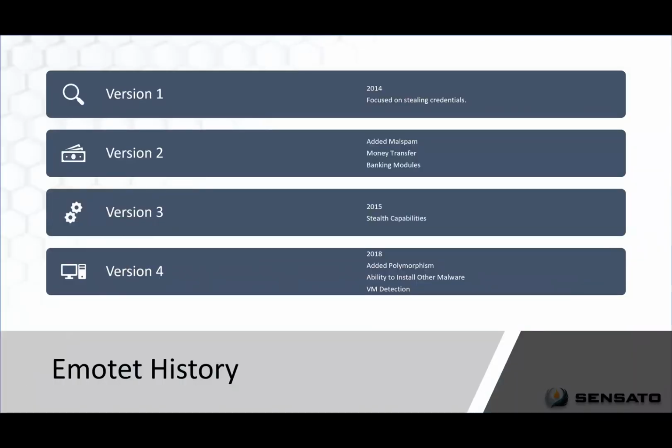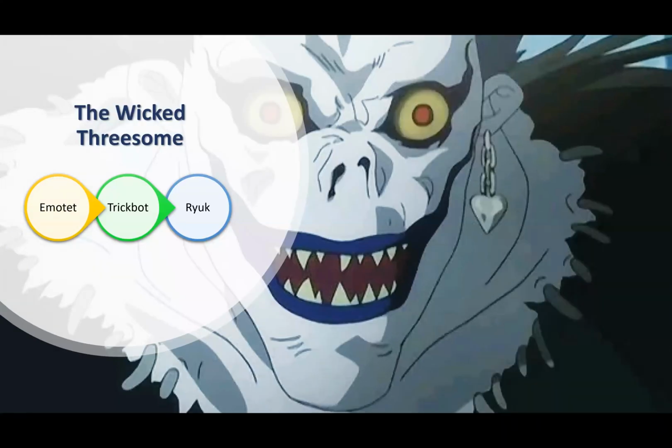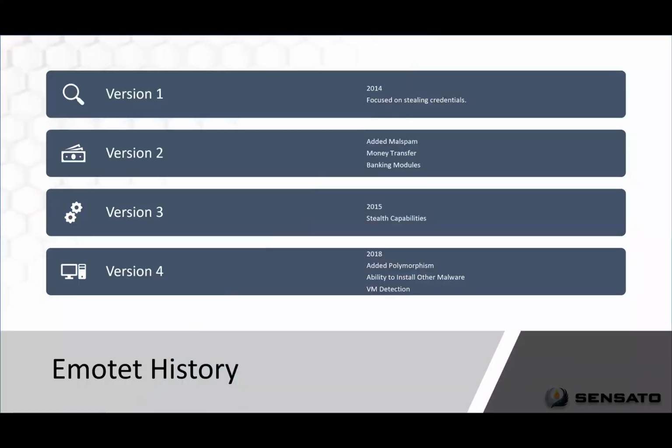The thing to understand is there are three distinct pieces of malware here: Emotet, TrickBot, and Ryuk, and they come together to form this crazy cocktail. We're going to talk about each one individually. Emotet started back in 2014. It was focused originally on the banking sector, and it basically stole people's credentials, user IDs and passwords. Then version 2 came out and added mail spam, the ability to manage money transfers, and banking modules. Around 2015, in version 3, people were adopting it outside of the financial sector, and they added stealth capabilities, the ability to stay stealthy while moving through or attacking a network, which has been enhanced to date. Then in 2018, just last year, they added polymorphism.